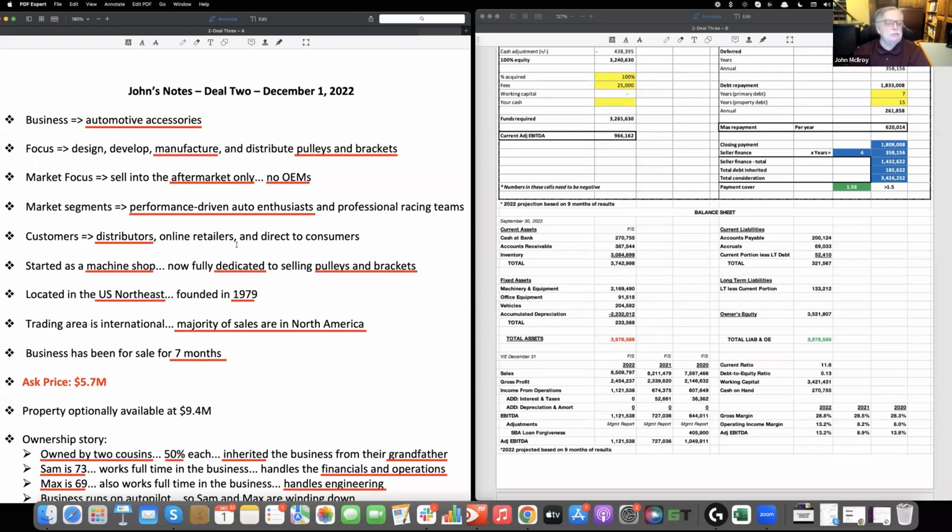Who buys it? What are the market segments? It's basically for performance-driven auto enthusiasts, people who are looking for a boost in the performance of the vehicle that they own. They also do, just like the last deal, have some exposure on the high end. They do supply their gear to professional racing teams. Now, customers: distributors, online retailers, and they do some direct to consumers as well. This business started as a machine shop. It's now fully dedicated to selling pulleys and brackets.